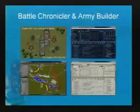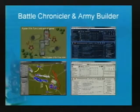And then there's a couple pieces of software that you might want to pick up depending on what you're building. Battle Chronicler and Army Builder, if you're not familiar with those. Battle Chronicler is useful both for making nice pretty diagrams of troop movements and things like that. You can input your own images into files in order to make nice graphics that can then be reused in your books. Army Builder is a point-and-click system for army creation.